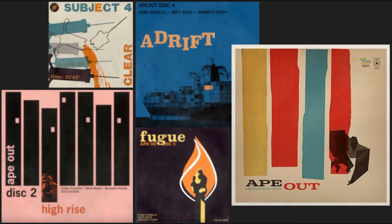All the levels in Ape Out are kind of sectioned as albums. You can see the high-rise one has the fun little picture of the gorilla in the bottom of the geometric shape, which is nice.